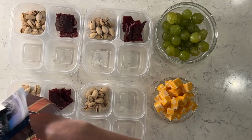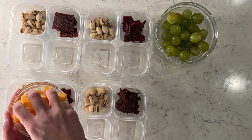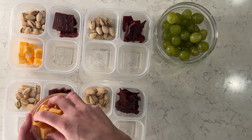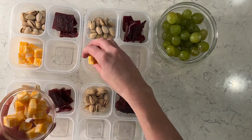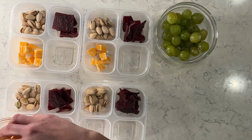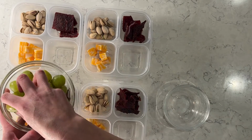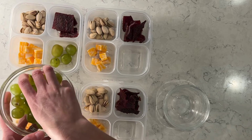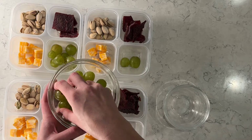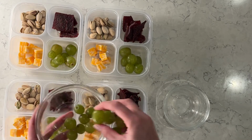This is a teriyaki flavor that I like. And I cubed up some Colby Jack cheese. I really like to have cheese as well in each of my snack packs, another high protein snack. So you can use any kind of cheese you would like, but this week is going to be Colby Jack. And I like to have a fruit as well. And green grapes are just delicious right now. So I'm going to add that into my snack pack, and they will be good to go.